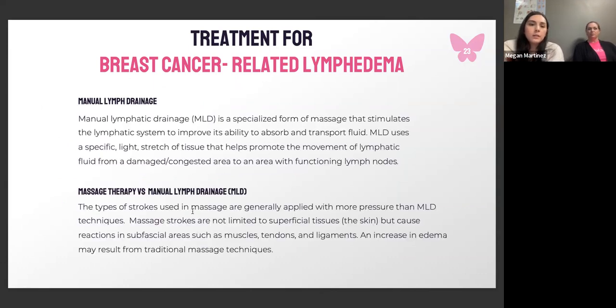So what is manual lymph drainage? Manual lymph drainage is a specialized form of massage that stimulates the lymphatic system to improve its ability to absorb and transport fluid. It uses a specific light stretch of tissue that helps promote the movement of lymphatic fluid from a damaged or congested area to an area with functioning lymph nodes. So, rerouting it so that it can be absorbed by nearby lymph nodes that are functioning properly.